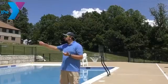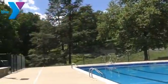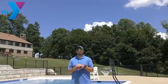Is that you're controlling the access to the pool. So if you look around at our pool, we have a nice big gate, and we make sure that nobody gets into the pool unless there is adult supervision down there. So you want to make sure that's the same thing at your pool, that kids don't have access to the pool unless there's adults there.